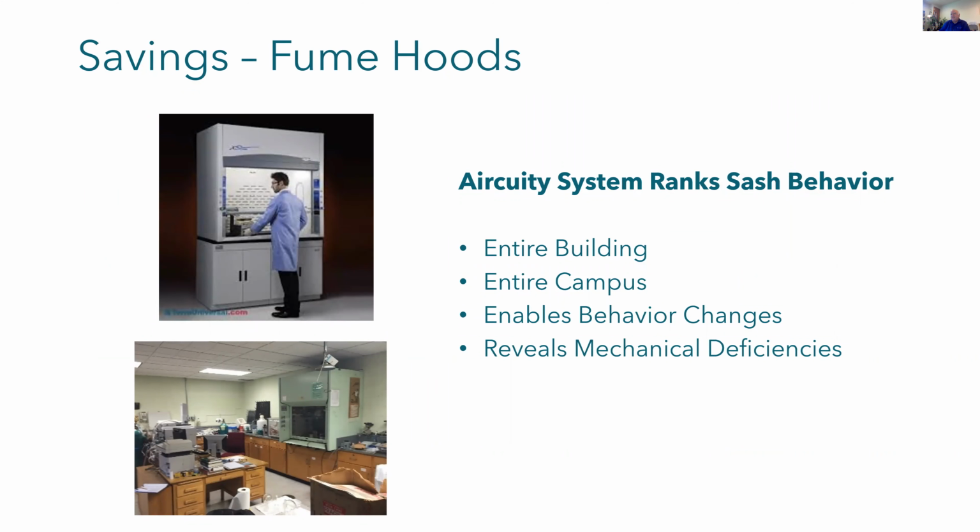One of the things we do is rank sash behavior in the entire building and in the entire campus, if you have multiple buildings on the system. This enables you to say there could be 3 reasons technically that you were above that level for such a long time. Are people leaving their hoods open for extended periods of time? Are there actually a lot of events driving higher ventilation rates that we're picking up? Or is there all of a sudden a higher thermal load in those spaces?